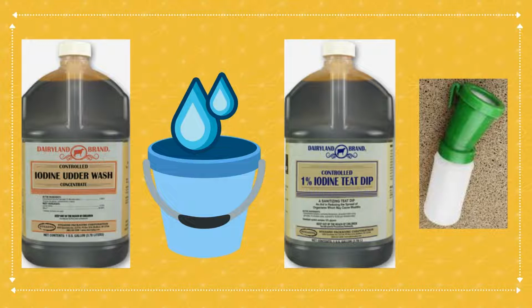Both products can be used before or after milking, but applying the product after milking seems to be preferred by most farmers. This is likely because the teat stays open after milking for about 30 minutes, which is a window of opportunity for bacteria to enter the udder. By applying the iodine product directly after milking, it helps protect the animal's udder when it is open and most vulnerable to infection.